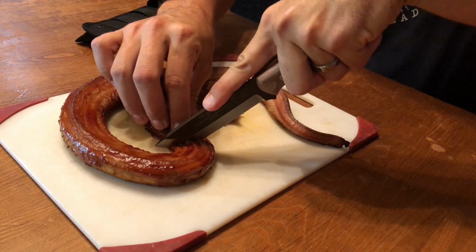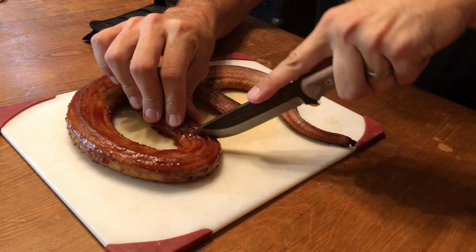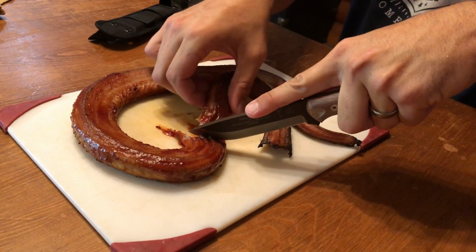So I got the survival knife that we got in the battle box, welcome box a few weeks ago. So, I mean, why not break out the little survival knife to cut up the snake? What? It ain't gonna have blood. Oh.